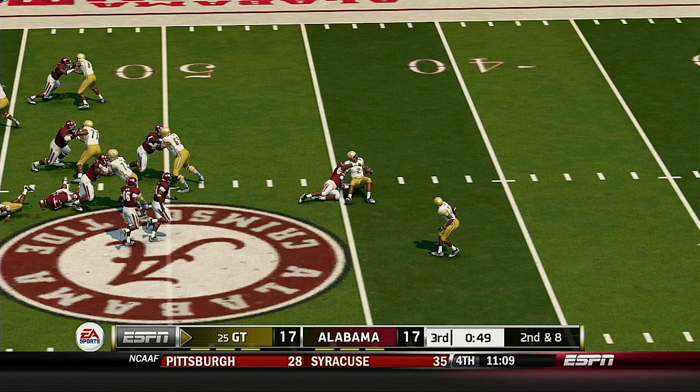Wants to go long and does. Has it to the senior. And down he goes, right around the 2-yard line. That makes it first and goal. First down, and their eyes on that goal line. They're trying to stop the run here with a goal line defense.